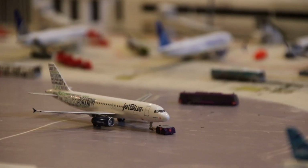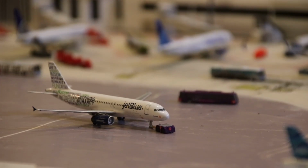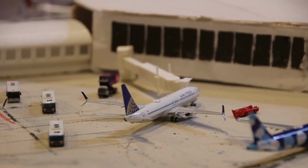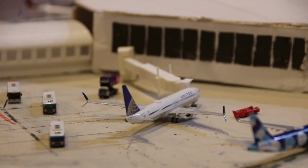Being pushed in with a tug, we have a JetBlue Airways Airbus A320 in the Blue Manly 15th anniversary livery being pushed into the gate A31 and waiting for the next aircraft to depart its gate. This aircraft just arrived to the gate from a flight from Fort Myers, Florida. Here at the gate, we have a United Airlines Boeing 737-800 waiting for the tug to depart its gate for the turn out to Denver, Colorado.